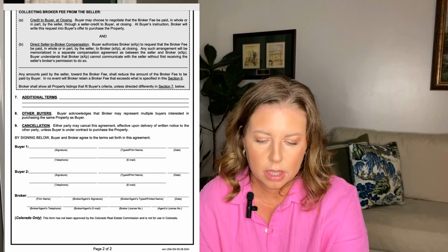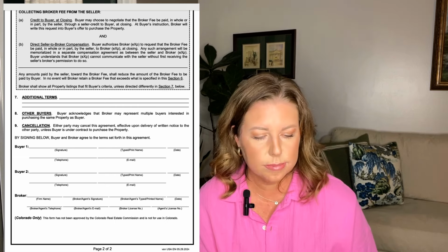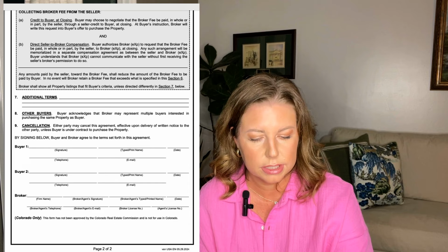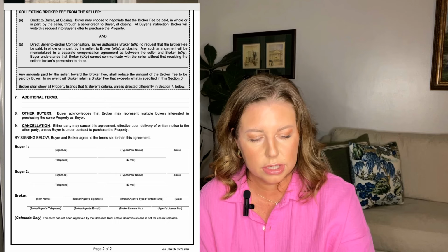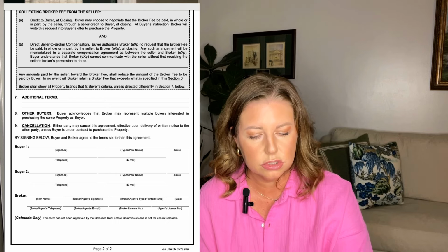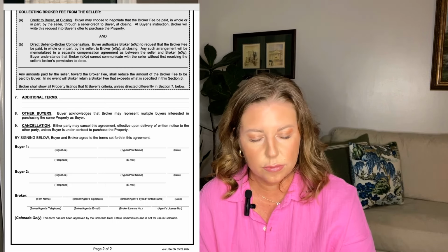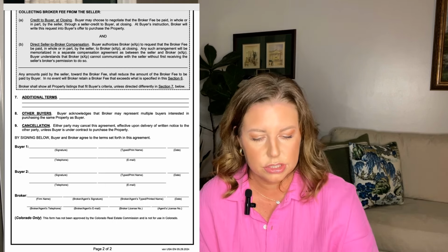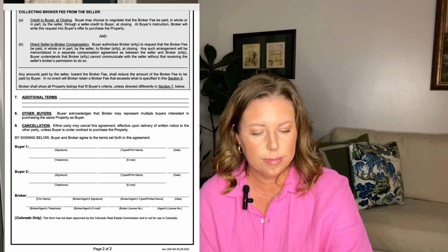So collecting broker fee from the seller, you can do it A, as a credit to buyer at the closing, or B, direct seller to broker compensation, which buyer authorizes the broker to request that the broker fee be paid in whole or part by the seller to EXP at closing. And that will be in a separate compensation agreement. So buyer understands that broker cannot communicate with the seller without first receiving the seller's broker's permission to do so. So that would just mean, instead of requesting the credit to buyer at closing, I'm going to do direct seller to broker compensation. Any amounts paid by the seller toward the broker fee shall reduce the amount of the broker fee to be paid by the buyer.